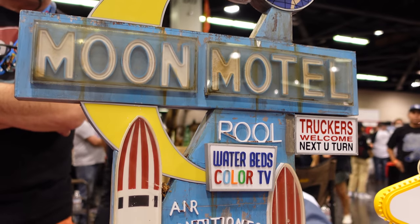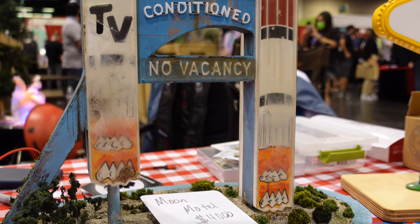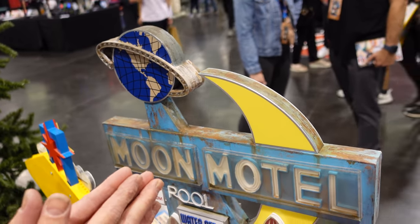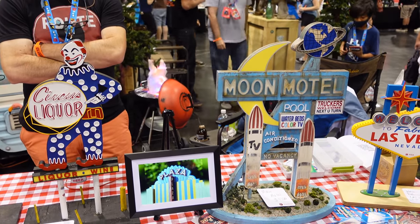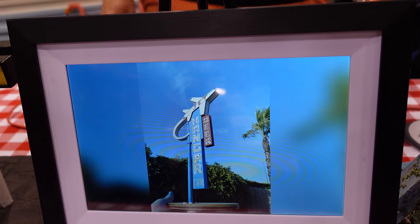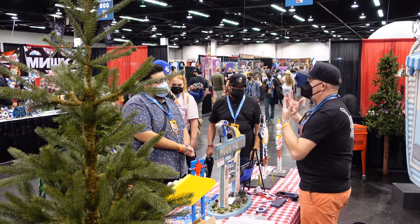Okay. So this has some 3D printing, laser cut wood, laser cut acrylic, and painting, and a lot of weathering. How long does each one of these take to make? Just ballpark. For the last month, I've been working on these two signs about 4 or 5 hours a day. Jeez. So, Chris has made a bunch of these now. This is awesome. If you want to see more of his work, just go to his Instagram right there. See it? Do it! See, this stuff is awesome.